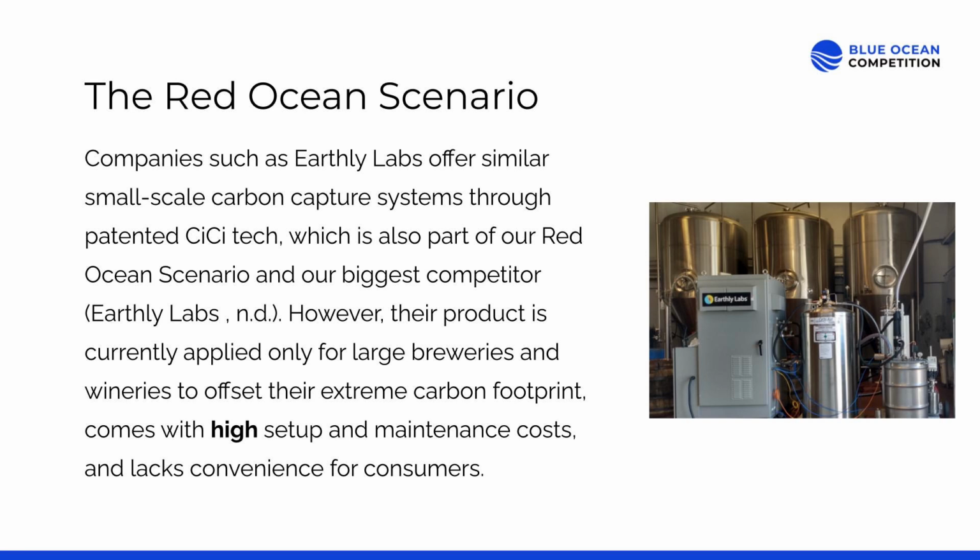Companies such as Earthly Labs offer similar small-scale carbon capture systems, which is also a part of our red ocean scenario and our biggest competitor. However, their product is currently applied only for large breweries and wineries to offset their extreme carbon footprint, comes with high setup and maintenance costs, and lacks convenience.